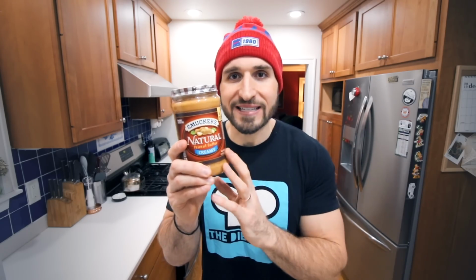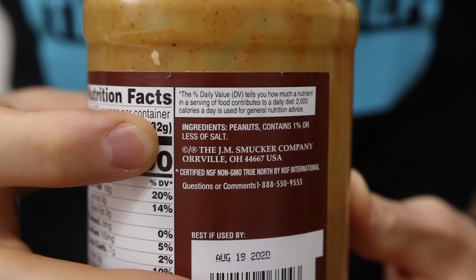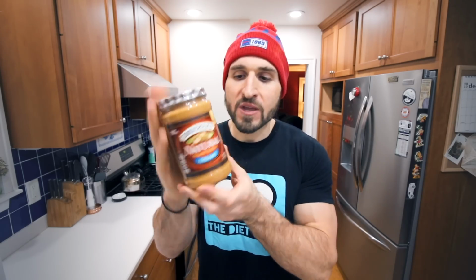But that said, the main thing you want to look for if you're buying peanut butter and you're doing a low carb diet like the keto diet, you want to make sure that there's no sugar added to your peanut butter. And the Smucker's is great. There's no sugar added to it, and also there's no crappy oils added to this either. It's literally just peanuts and a tiny, tiny bit of salt. That's all that's in here, which is just absolutely awesome. And I had to get some because I'm making that cheesecake.